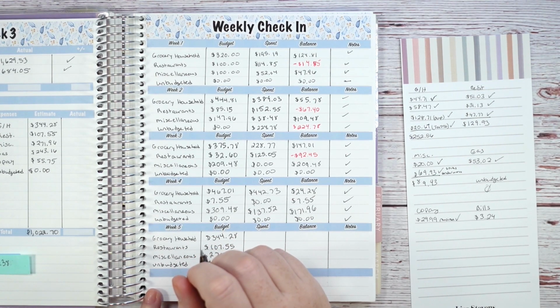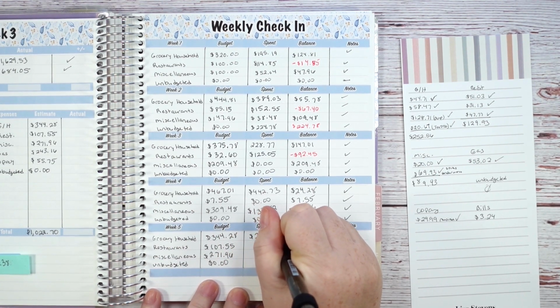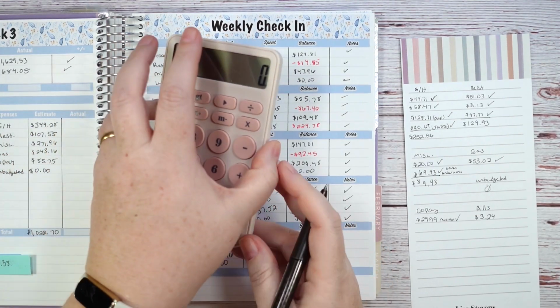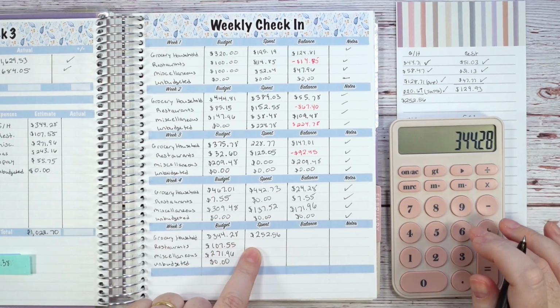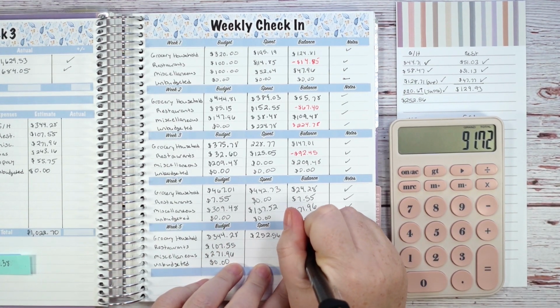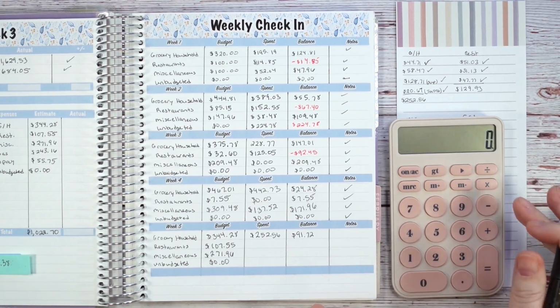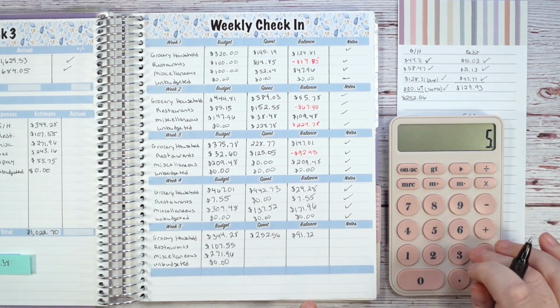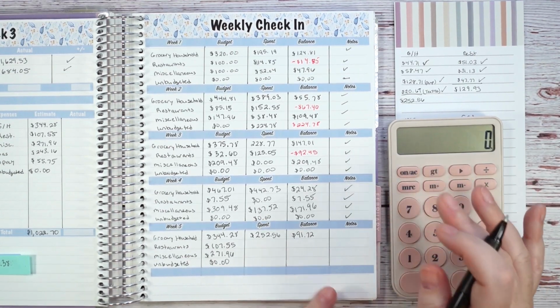So, okay, grocery household, we spent $252.56, and that leaves us $344.28 minus the $252.56, and that left us with $91.72 in grocery household. My total for the month for grocery household was $1,600, and I still have $91 left. So that was pretty good.